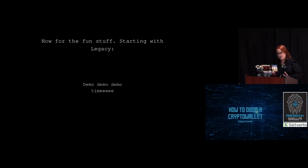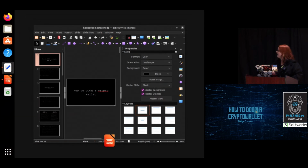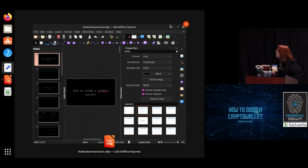So for the fun stuff, yay! I'm going to show you a little bit about the Trezor Legacy. I got my notes up here. And I'm going to show you a little bit here. Let me move this out of the main screen.